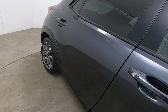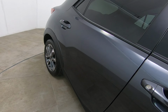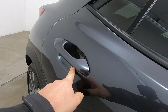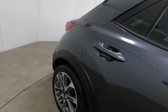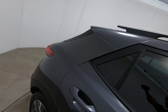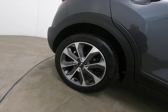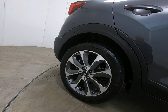Onto the rear door, in identical condition. Once again, struggling to see anything detrimental to point out. That does include no marks or scratches underneath the handle, and no chips to the door edge. Plastic arch again, free from any scuffs. I can't see anything to mention on this rear panel either. That alloy wheel is exactly the same as the driver's front, struggling to see any marks.